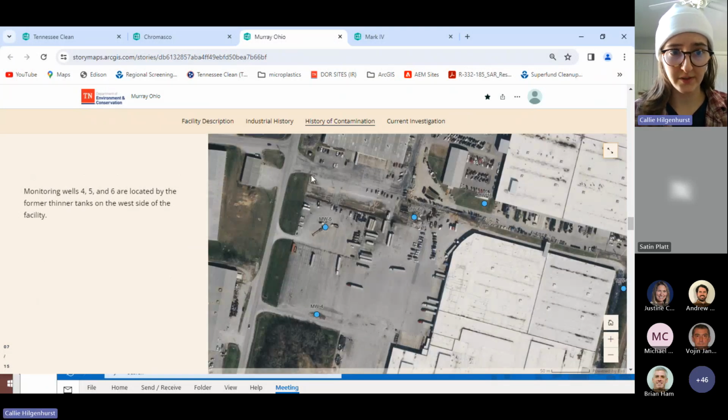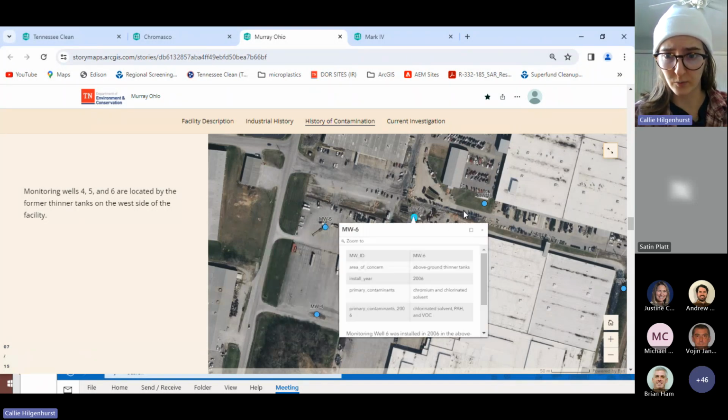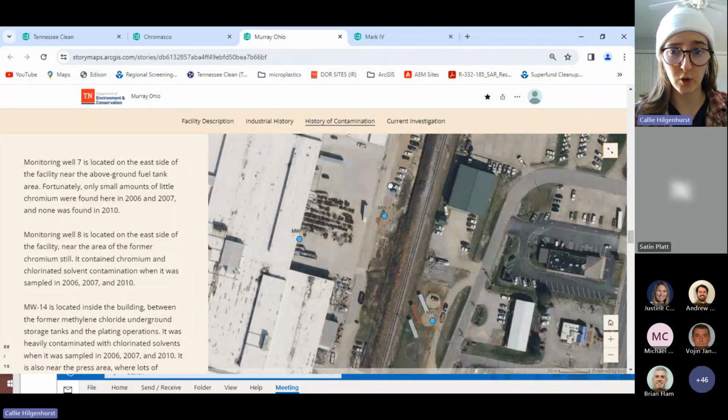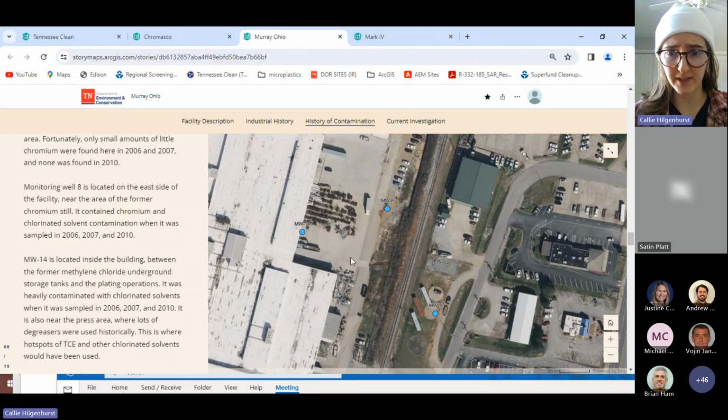Same thing with the Northwest. There was a thinner tank. I think that was about paint thinner, because that was where the facility made bicycles and lawnmowers and things like that. So they had a lot going on, but this is where the thinners were. There wasn't a lot of contamination here, but there were some chlorinated solvents and chromium and some VOCs and PAHs. And then same thing over here. There was a fuel tank over here, and I think up here somewhere there used to be a chromium still. So monitoring well 8 is probably the most contaminated with chromium as well as some chlorinated solvents.